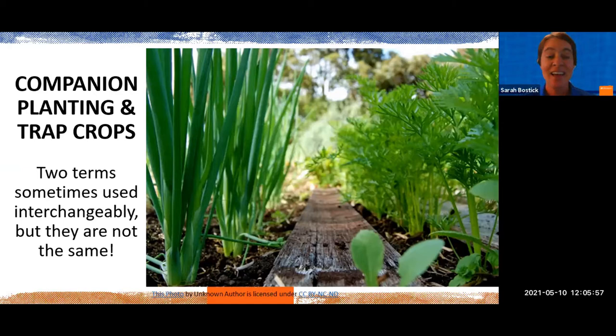It's really two totally different topics. We often hear people using these two terms interchangeably, companion planting and trap crops, right? Those are actually two distinctly different things. And we're going to go into how they're different and what you need to know about both of them. And we're really going to try to frame out how everything that you've learned over the last 25 classes really feeds into this whole idea of both companion planting and trap cropping.